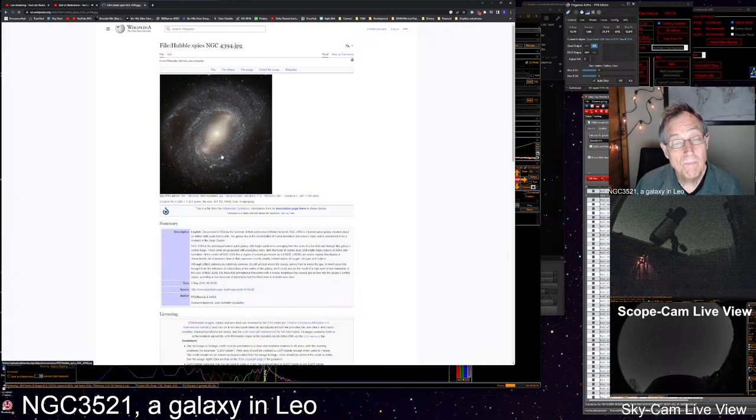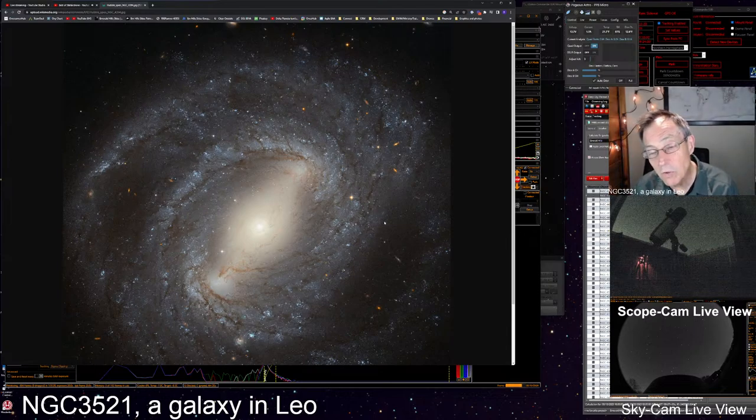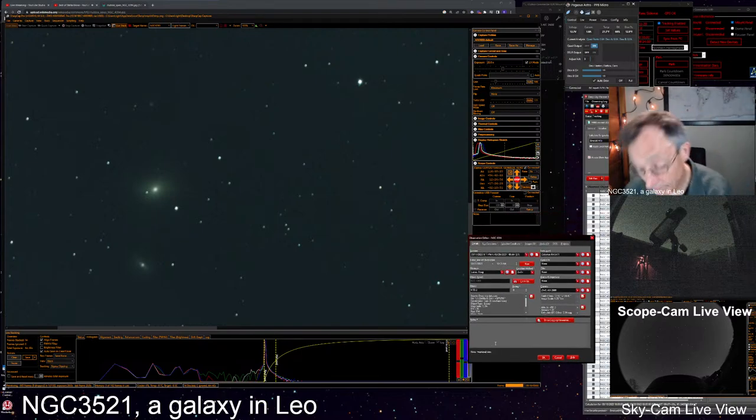Yeah, it's beautiful, isn't it? Wow, look how you've got this huge dark lane here and a huge dark lane there. And now let's go back and see, that's what we are seeing. Huge dark lane on both sides of this. Barred spiral, 39.5 million light years from Earth.